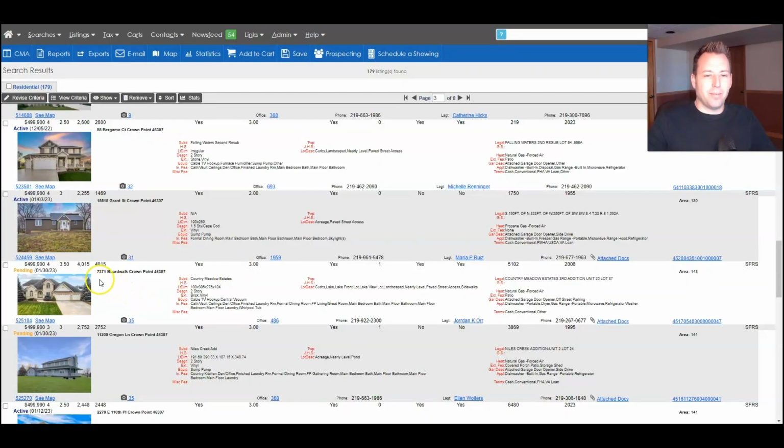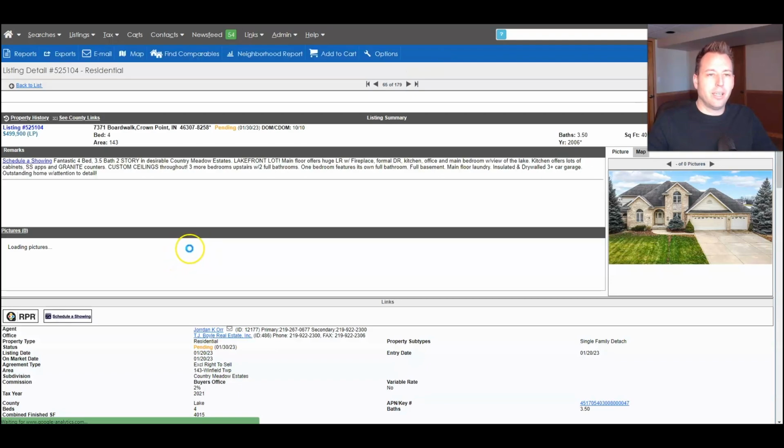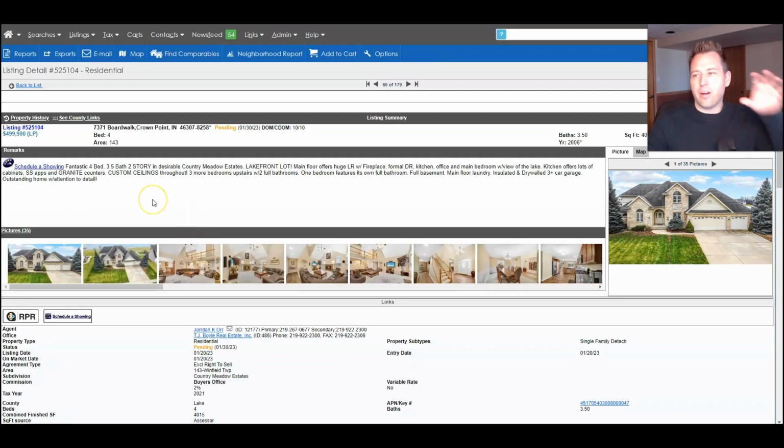All right, Crown Point. We've got 7371 Boardwalk in Crown Point. That's pending. It was on the market for just $100 under $500,000. One thing to note about Crown Point is that there are different areas, and so if you're talking about main Crown Point, your values are higher than if you get further east of 65. So just keep that in mind.